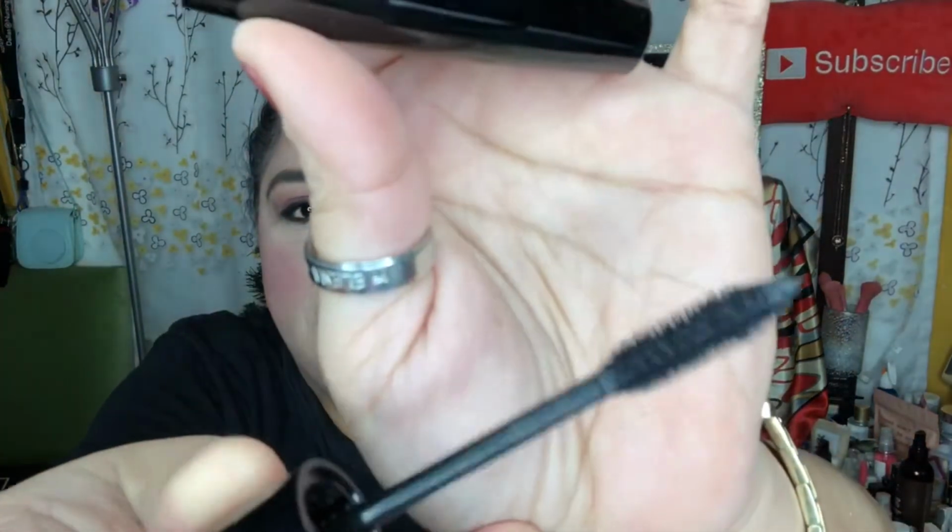I'm going to like this one because it has a silicone brush, bristle, spoolie. I'm going to like it. I know I am. I love getting new mascaras.